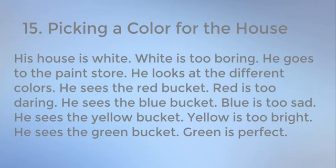He sees the blue bucket. Blue is too sad. He sees the yellow bucket. Yellow is too bright. He sees the green bucket. Green is perfect.